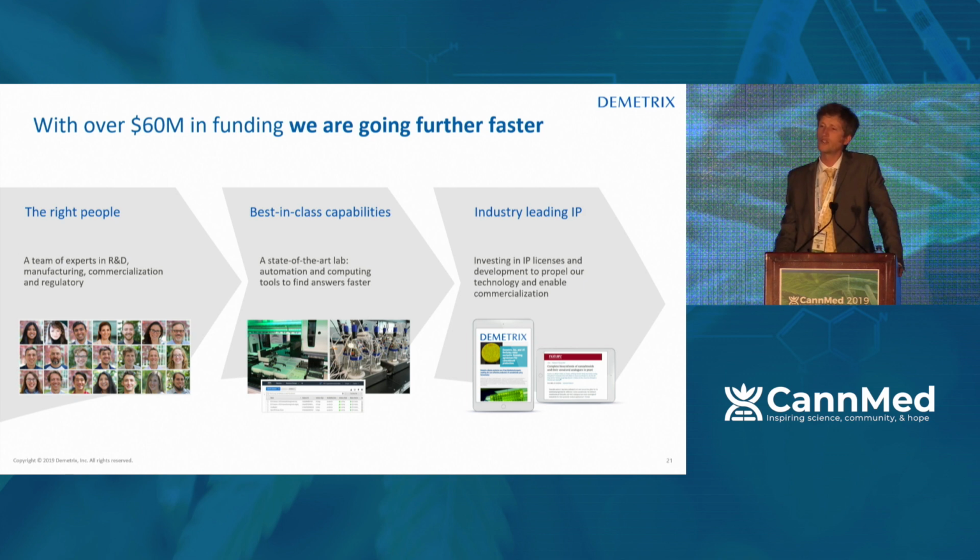There are a lot of automation and computing tools that are part of that lab that make the work go faster. Essentially our scientists spend a lot less time pipetting, and they can do higher value activities. The last piece that I think is pretty important too is that we're developing industry-leading intellectual property around this microbial production. We've invested in IP licenses, for example, the license of the work from the Keasling lab. And then over the last couple of years, we've also developed our own suite of intellectual property that is propelling our technology forward and enabling commercialization.